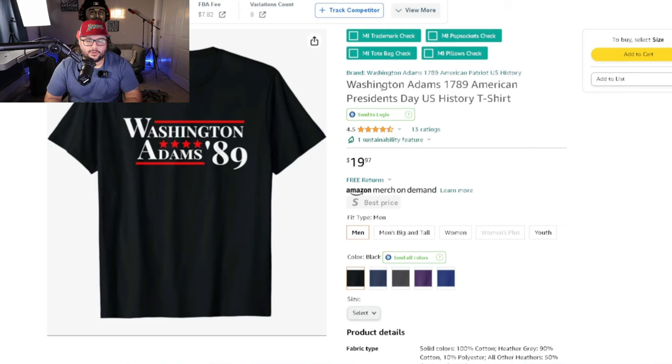Now you just want to be careful. They're getting more strict about certain sayings toward certain presidents, if you're including their name or hatred or anything like that. They seem to be taking more of those designs down because they don't want to belittle the president and be mean to the president, stuff like that.